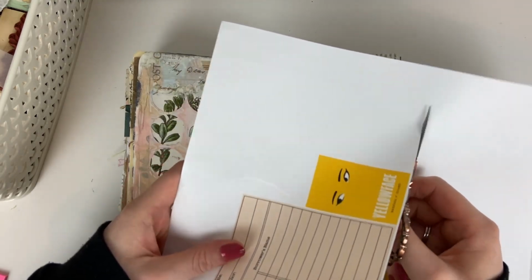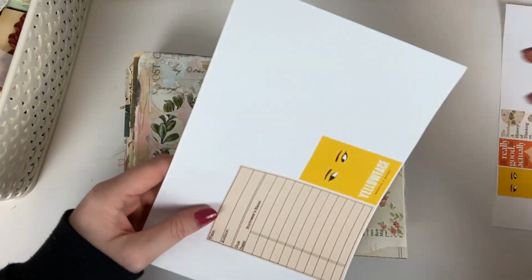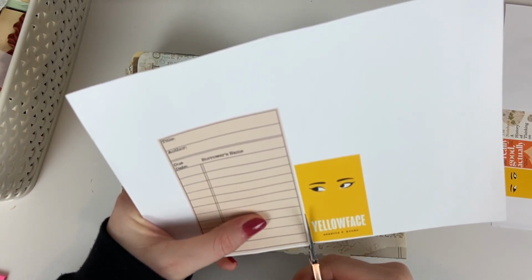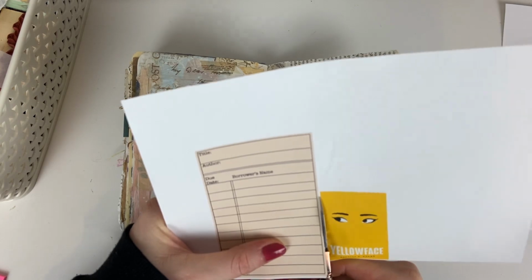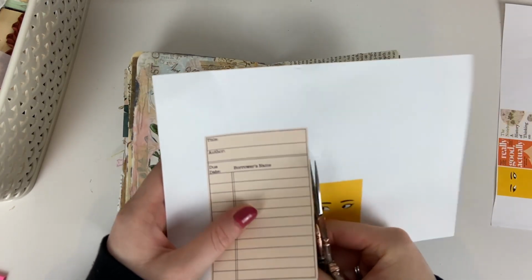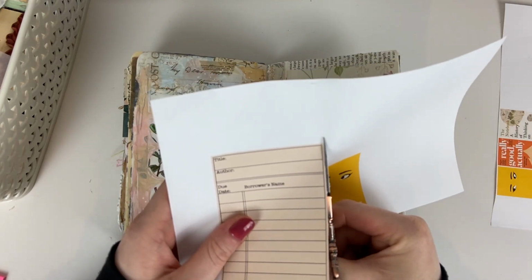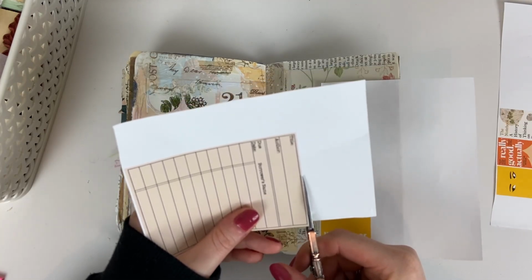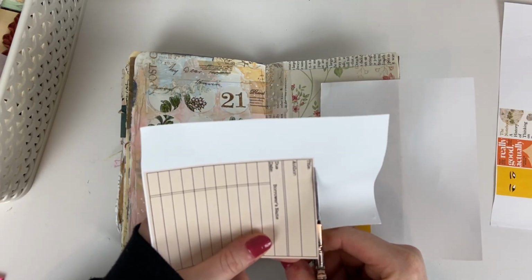So if you saw my video yesterday, you'll know that I was kind of debating whether I wanted to work on this page or whether I wanted to start on a new one. And I thought that although the floral on the right hand side of this page is pretty, it still feels quite bland, but I also didn't necessarily want to cover it up. So I thought what I would do would be to just create a tag for today's prompt.